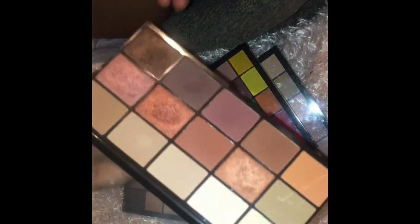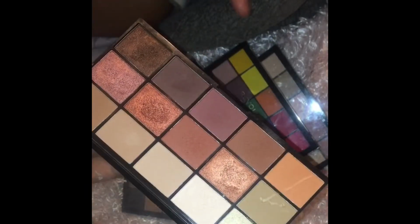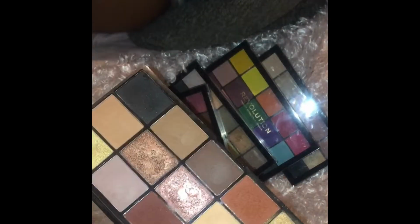Next is my Iconic Fever palette, and I'm gonna keep this one. At first I got some good use out of it, but it's very neutral for me, but I still really do enjoy it, especially because these shimmers are absolutely stunning. They're like very wet looking shimmers. I really enjoy them. This palette I'm definitely keeping.